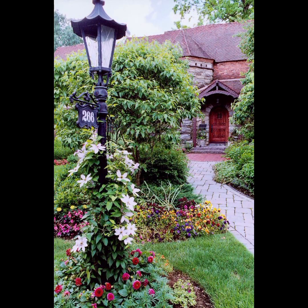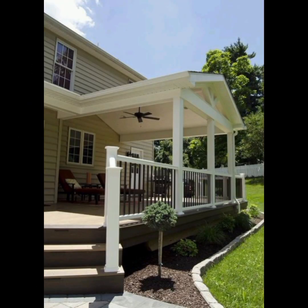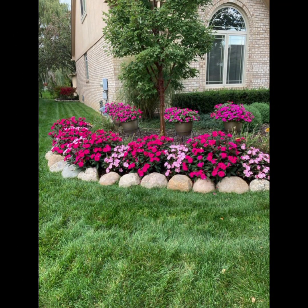Firstly, you need to define your goals. Determine the purpose of your garden, whether it's for relaxation, entertaining, or growing plants. Site analysis is another aspect which you have to evaluate. Assess your garden's location considering factors like sunlight, soil quality, drainage, and climate.